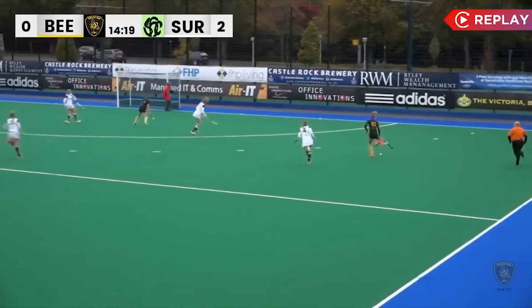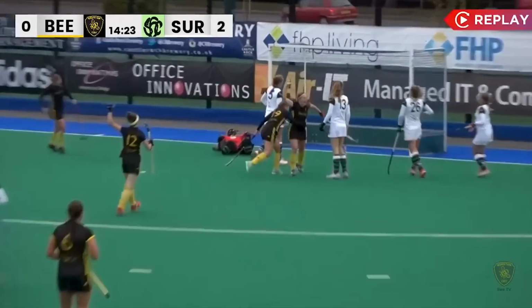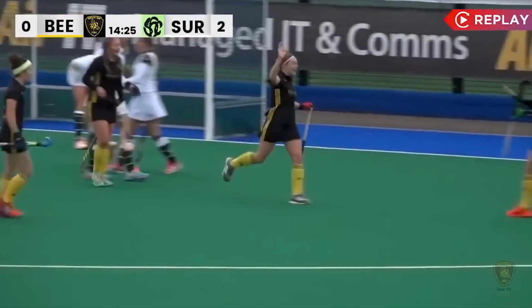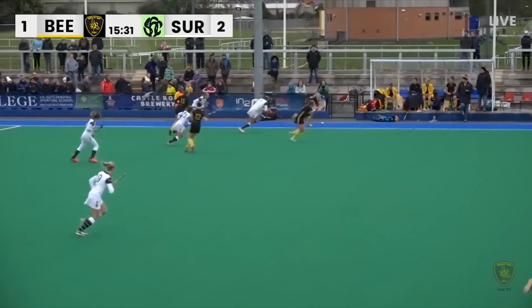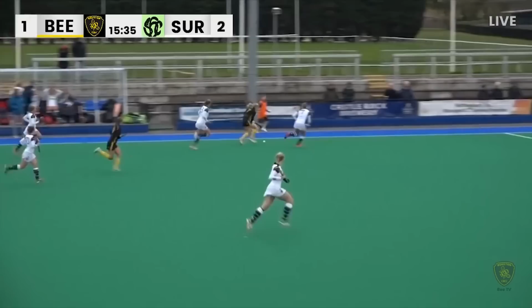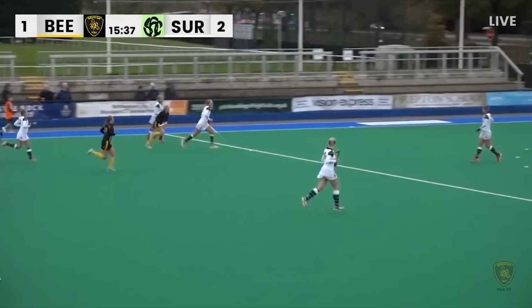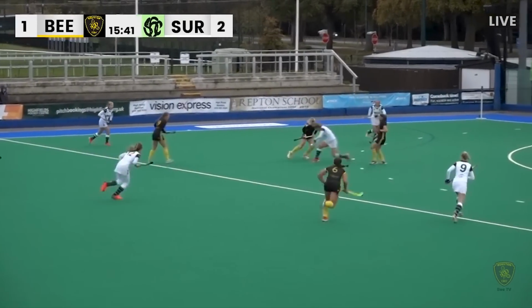Lovely build up down the right hand side. This is Robinson. Fired it across. And a first time deflection home. And that gave Grace O'Hanlon, a New Zealand international goalkeeper, little or no chance. Beeston coming forward a little bit more belief now, having got themselves on the scoreboard.